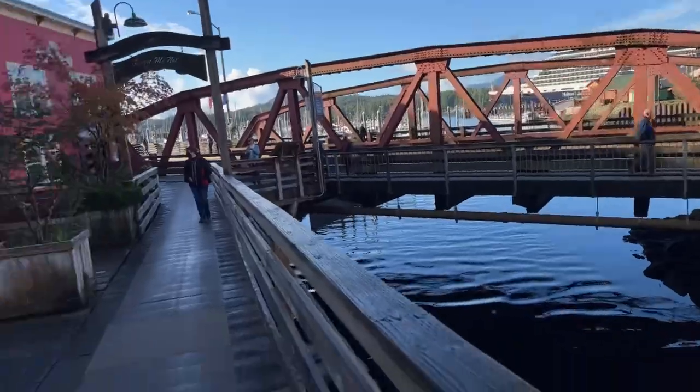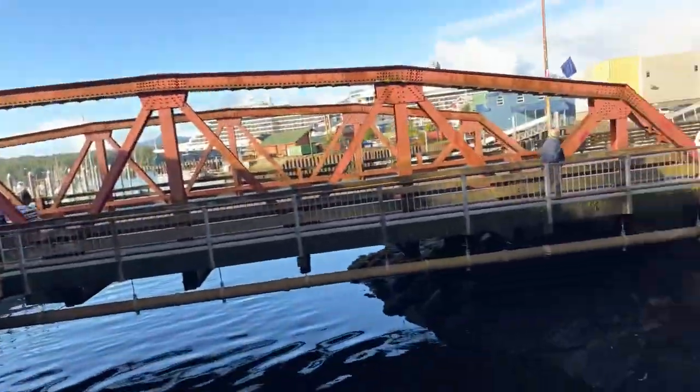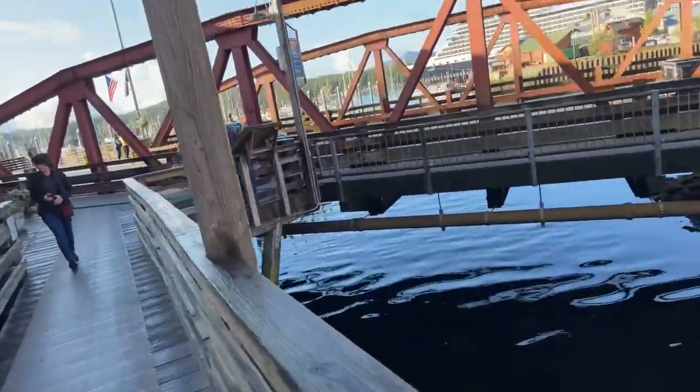And, well, guess where we are? Not Ketchikan, not Creek Street. We're at the end of our tour.